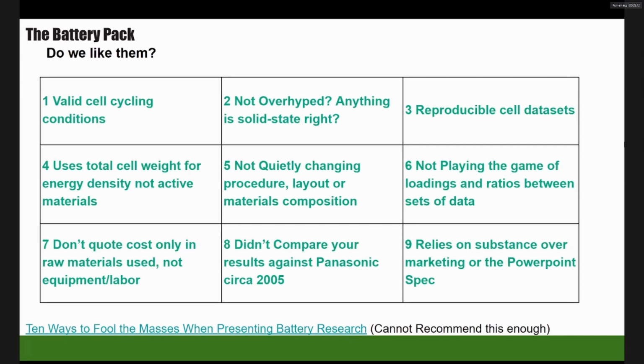So here we have 9 subjective categories, where we ask: are they doing this? Are they not doing this? And then sometimes the honest answer is just, we don't know. A great example of this is Scylla, which had a lot of "I don't knows" because Scylla is very tight-lipped about a lot of the work they do.